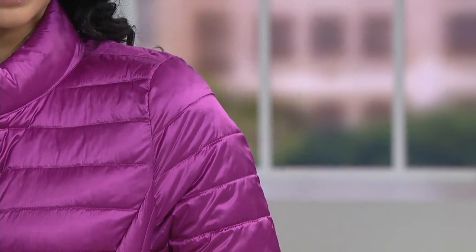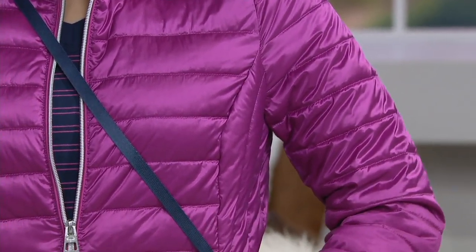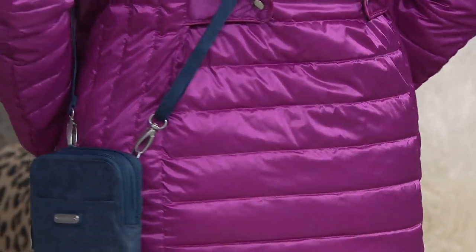Those inside pockets. And then I do want to, let me see if I can do this really quickly. There we are. All righty. Let me take this. And should I give an update? I can do that.